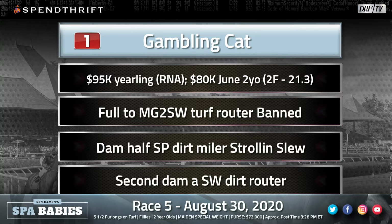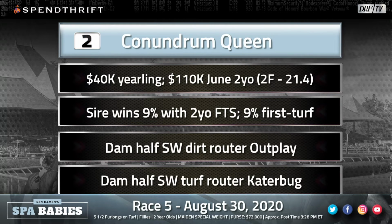She very much strikes me as one of the ones who's going to thrive with more distance later on. That being said, she did turn in a nice 2 furlong breeze at the June 2-year-old sale on what's probably not her preferred surface. So she's clearly got some turn of foot in there. And Mike Maker has had a really good meet, especially with these turf runners. I think this is one you should watch the board on, and maybe you'll get a chance on a nice price here.